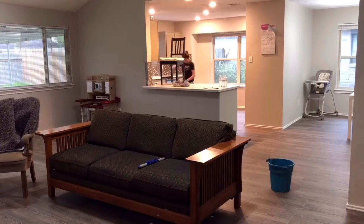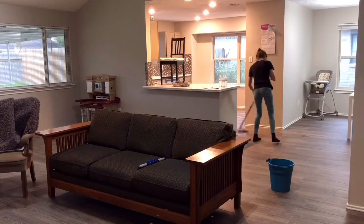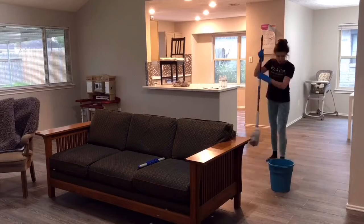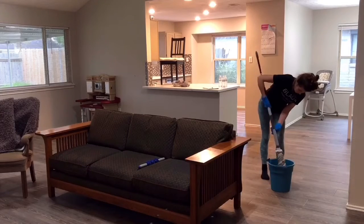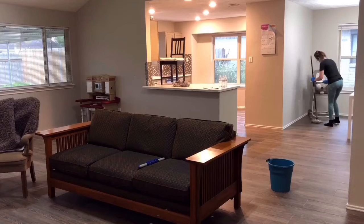Only when I have finished dusting, vacuuming and cleaning everything with Clorox, I finally do the floor. I like to fill up a basket with water and clean the floor.